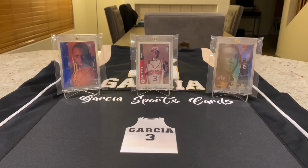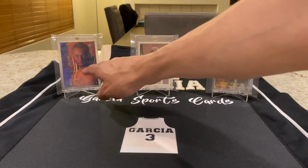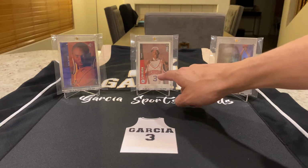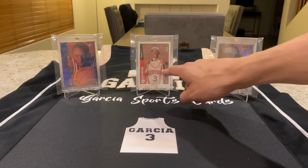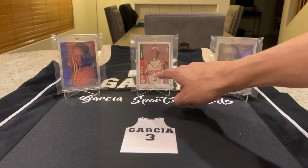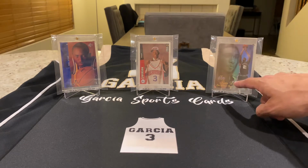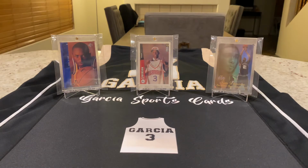Today's episode, I'm going to be showing you a rookie card that I will be adding to my rookie card collection. In the background, I have three cards that are part of my rookie card collection. That's the Kobe Bryant SP, Collector's Choice Allen Iverson. For those of you that don't know, Allen Iverson is my favorite basketball player of all time. This is the first Allen Iverson rookie card that I ever got. And this is the Tim Duncan Flair Showcase. I recently got that for my birthday. My best friend got me that for my birthday.